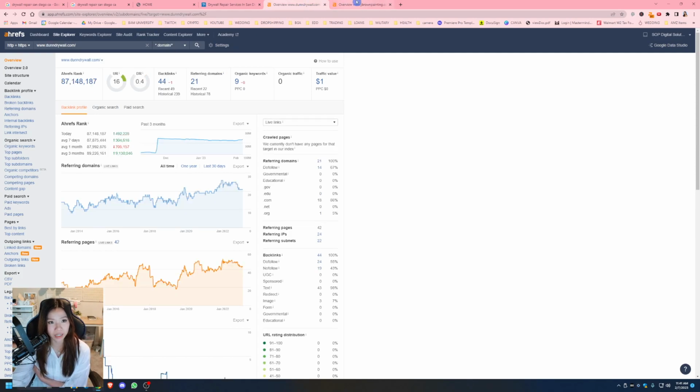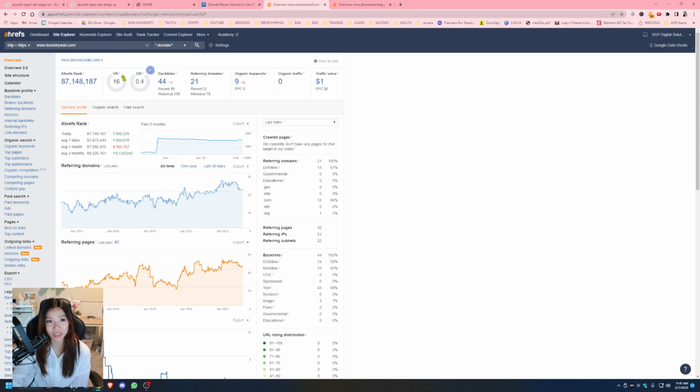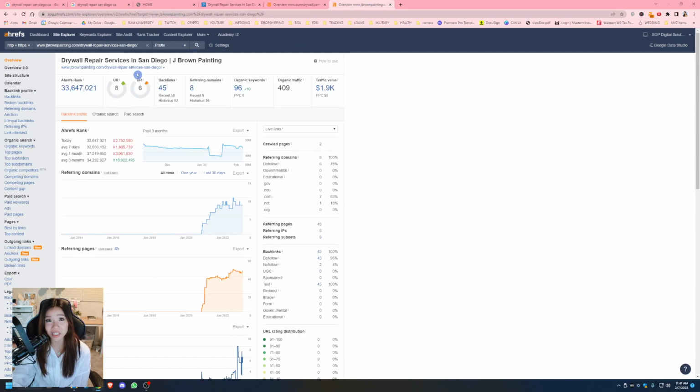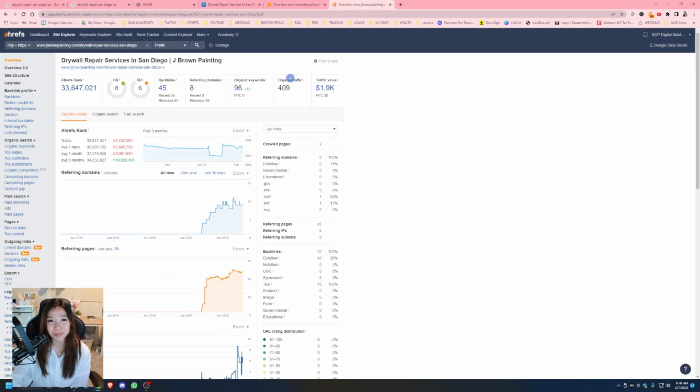So as you can see right here, J. Brown Painting actually has more powerful backlinks than you guys. Your DR is 0.4 and theirs is 6. So that's one thing to look into: make sure your backlinks are relevant to your industry. But the main thing that's sticking out to me is actually their organic keywords. They have 96 while you guys have 9, and you guys are missing out on a lot of that traffic because of those keywords we mentioned. It's just knowing those buyer intent keywords and spreading them out in your content. So for them, it's 409 organic traffic just from the organic keywords they added to their website. So definitely look into that.